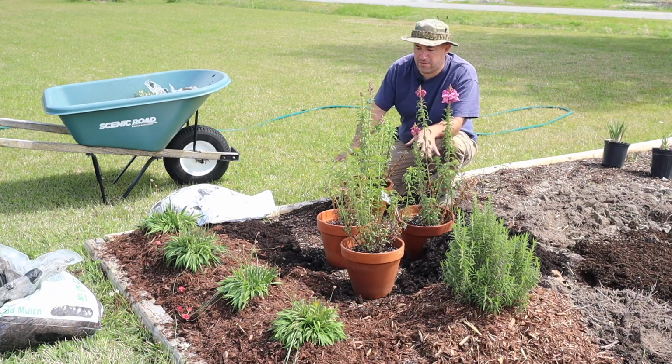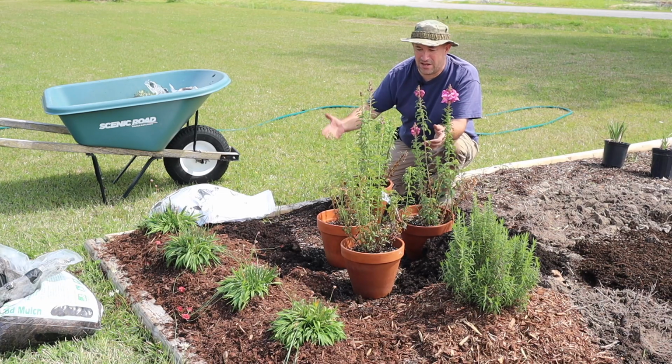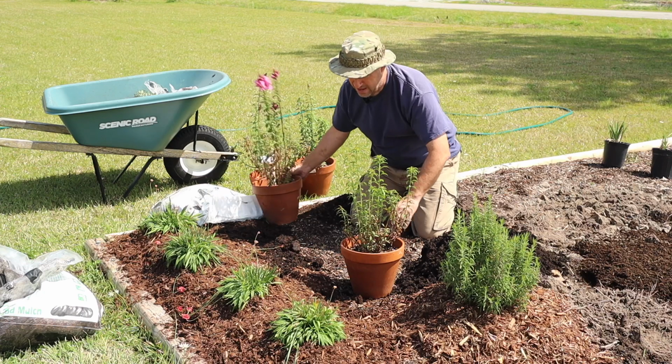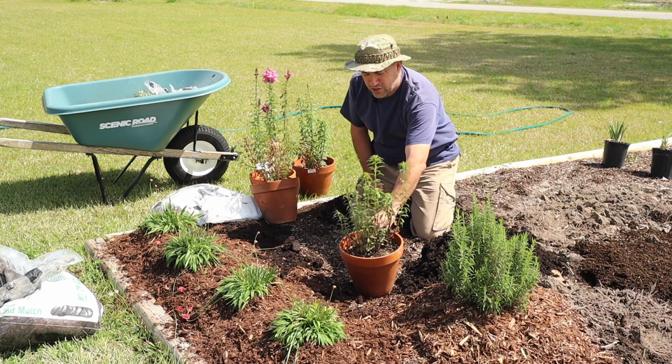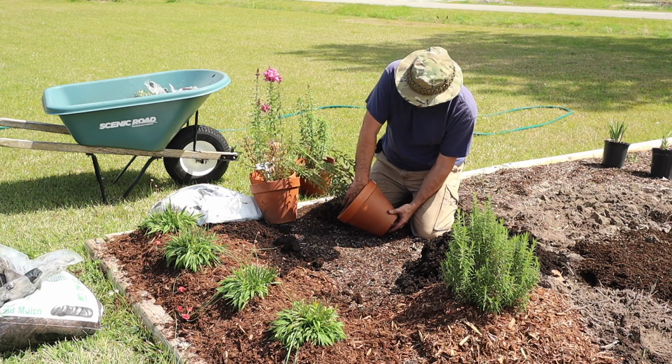So what I did was I put them in these pots and I kept them in the greenhouse over winter. Well, you can see how large they've gotten. So now they need to go into the ground, which is exactly what I'm going to do here now. Now, getting them out of terracotta pots is always a bit of a trick, but I'm going to do my best without killing or destroying the plant.